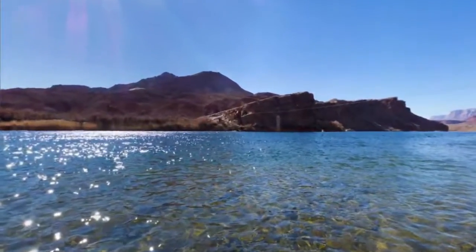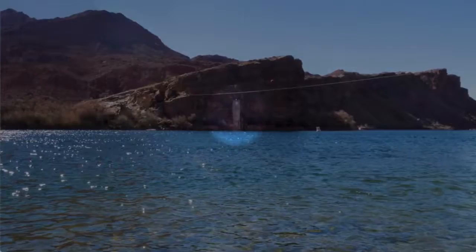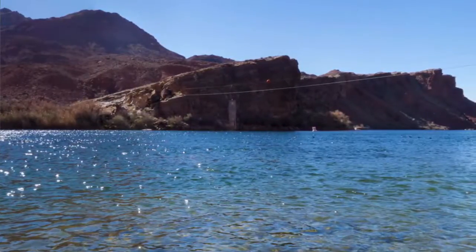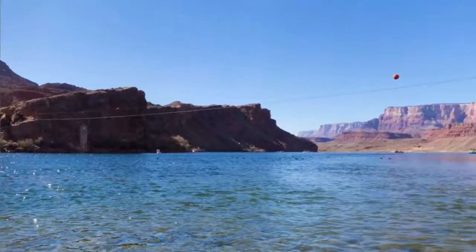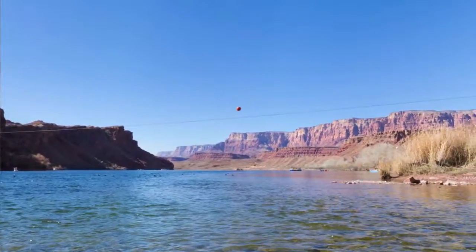Just to the right and below the cliffs on the opposite bank, you can see a concrete tower. The tower is a water gauging station, which is used by the National Park Service to determine river levels. The gauging station and the center of the river can be accessed by using the cable car that runs on the cables that cross the river.